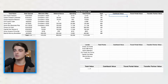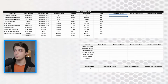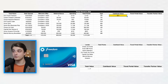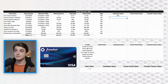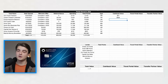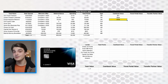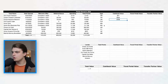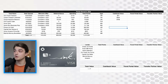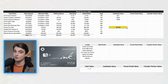Now, with that explanation being done for my Chase points, let's go ahead and break down all of the values from my Chase cards this year. Starting with the cashback value from my OG Chase Freedom, I earned $31, so nothing crazy. From my Chase Freedom Unlimited, I earned $554 worth of cashback value. For my Chase Sapphire Preferred / Reserve this year, I earned a total of $758 worth of cashback value. Then skipping all the way down here to my Chase Ink Cash, which is obviously going to be the biggest number here today. In cash back, I was able to accumulate $2,806 on this card.